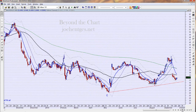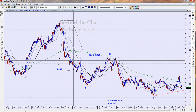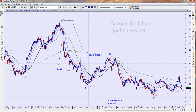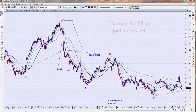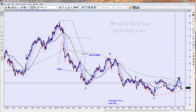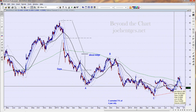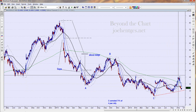So when you look at it from a bigger perspective, this is some notes I've got about gaps and everything like that. It's part of a little program I am putting together. But I think we've got a big A, B, C corrective action going on. And so right now, I'm a little up in the air. I thought that we might be doing a 1, 2, trying to get going again. But now this is starting to look awfully like corrective overlapping type action too. So we may not be done. We may have some kind of A, B, C going on here also.